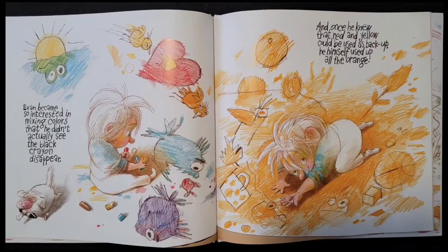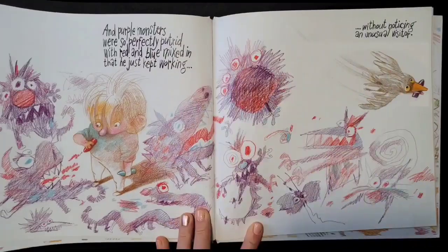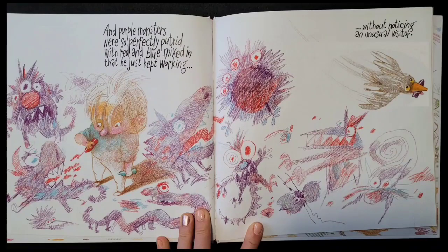Evan became so interested in mixing colors that he didn't actually see the black crayon disappear. And once he realized that red and yellow could be used as a backup, he used up all the orange. And purple monsters were so perfectly putrid with red and blue mixed in that he just kept working without noticing an unusual visitor. Caw-caw! Caw-caw!